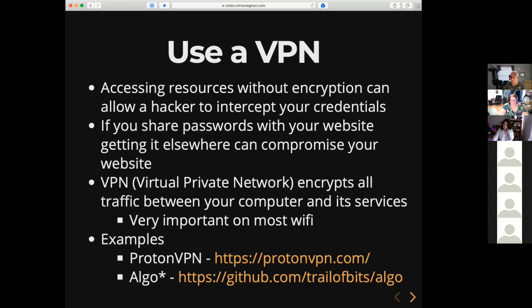So it's really good at protecting you if you're on unprotected Wi-Fi. And it's really good at making sure that whatever data you're transmitting or receiving, nobody can eavesdrop on you. So just like this says, accessing resources without encryption, without hackers. If you share passwords, getting it elsewhere.